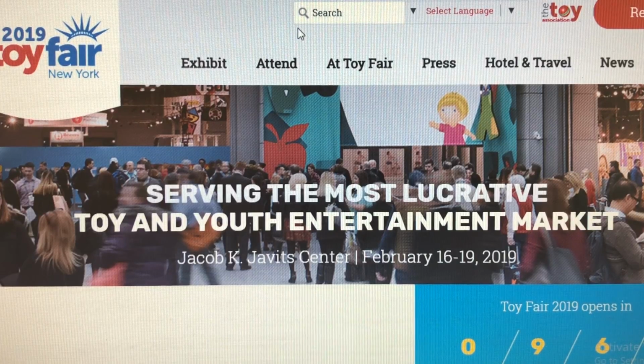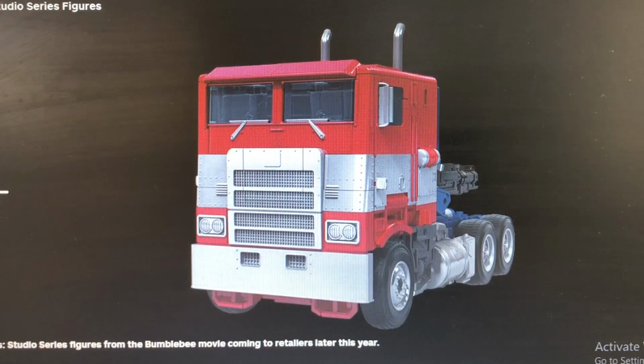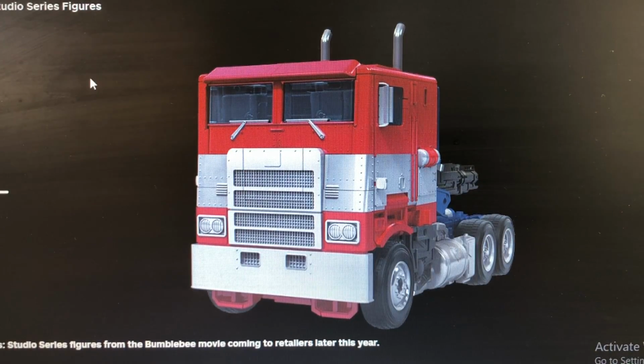With the 2019 New York Toy Fair mere days away, Hasbro has released several photos of upcoming Transformers they'll most likely be showcasing during the event. And we've gotten some really nice stock images from Hasbro, and this one is the Bumblebee movie Optimus Prime, and this is the alt mode. The truck cab alt mode looking absolutely fantastic.